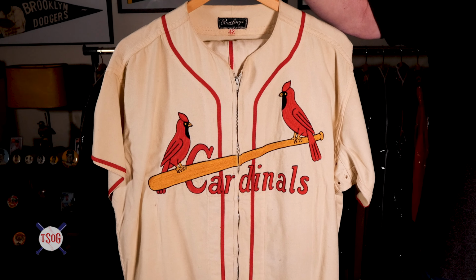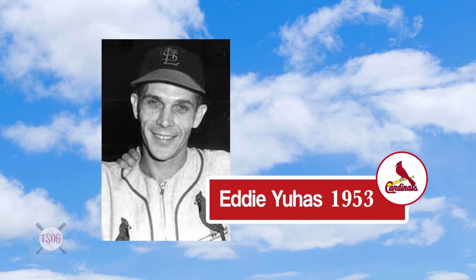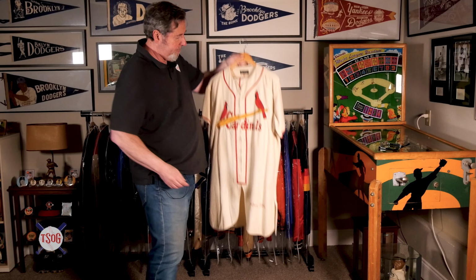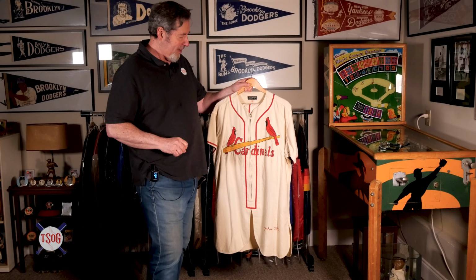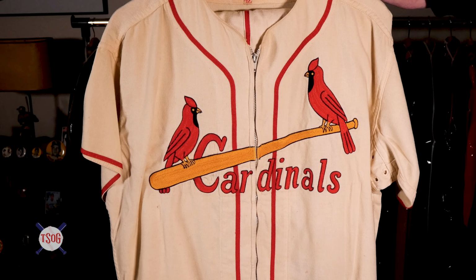This one is from 1953. And who wore it? This one was worn by Eddie Uhas. He was a pitcher for the Cardinals in 52 and 53. And this is his set 2 jersey. Set 2, meaning? They had 2 sets. So back then you had to make it throughout a 162 game schedule or a 154 game schedule with just 2 sets of uniforms for home and road. And they were flannel, so they would get holes in them. If you slid, they would get ripped apart.